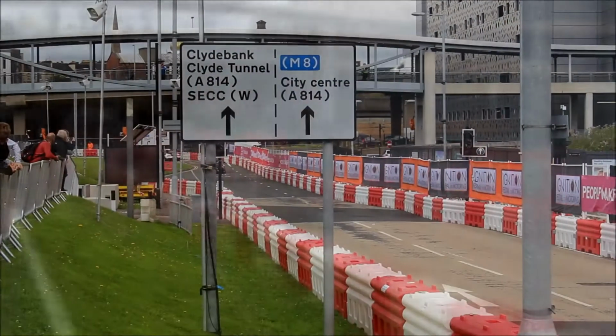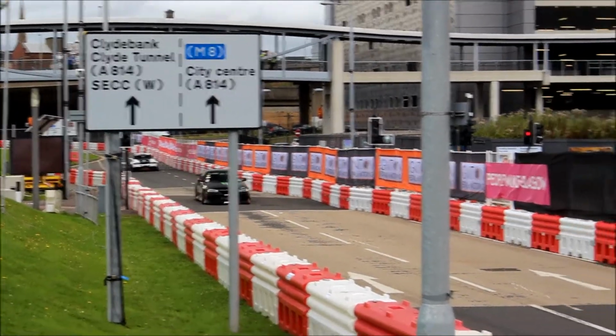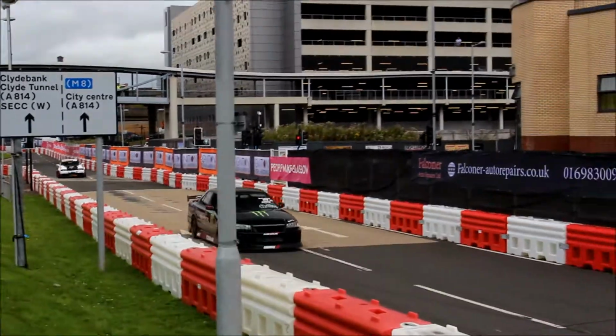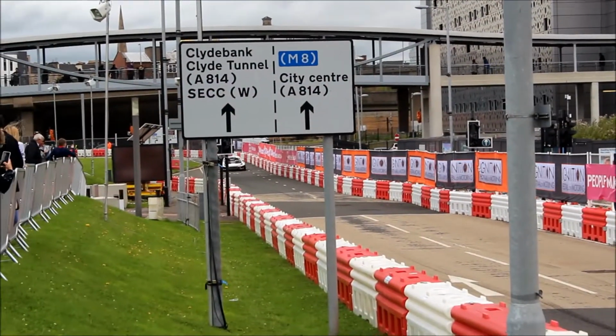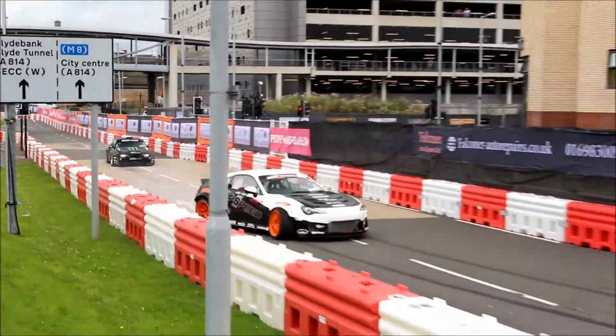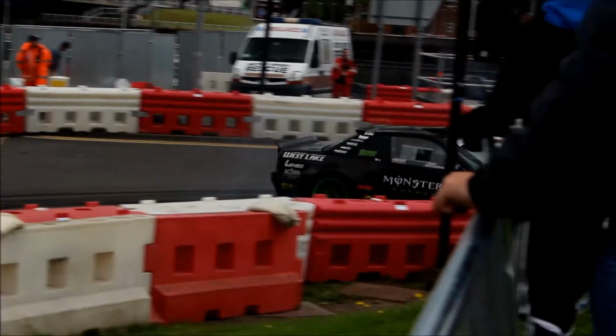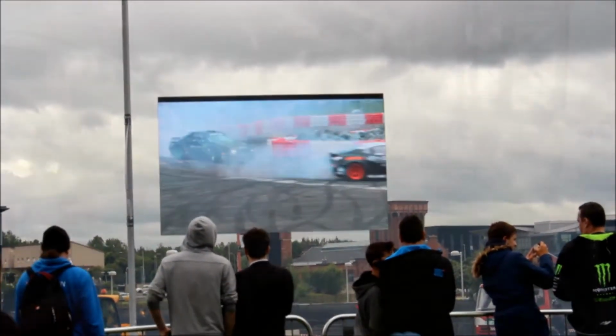Who's going to hand it to Lee Paul, who tracks it right now? If anybody in the crowd has spotted a couple of drift cars, this is probably a good time to send in one of those pictures we keep asking you to do. We've got the police. They've just come around the back of the Hydro, past the Campanile, and here we will hear them now. Look at the beams, guys. Here they come. They're coming back into the arena just now. Let's hear it for Jap Speed and Monster Energy. We've got smoking Bagsy back in town.